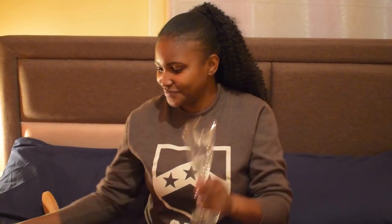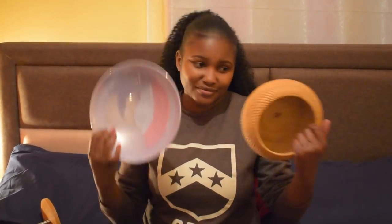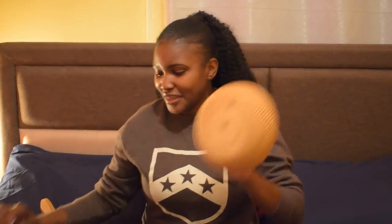Let me know down in the comment section which was your favorite item. For me, gosh, I have so many favorites, but my best has to be these glasses and these two. I'm finding it hard to choose between the two. So let me know which was your favorite item among the items that I got.